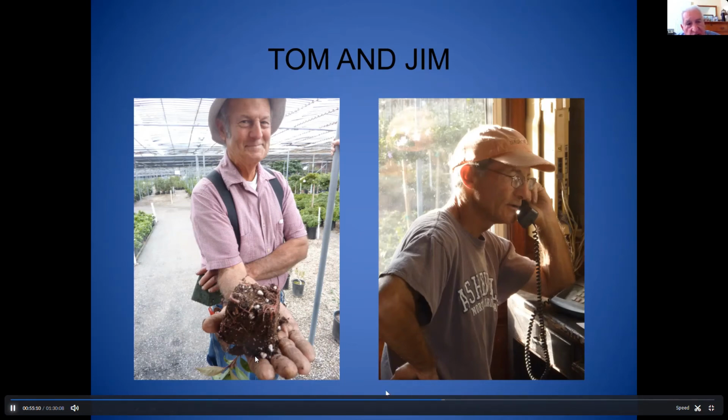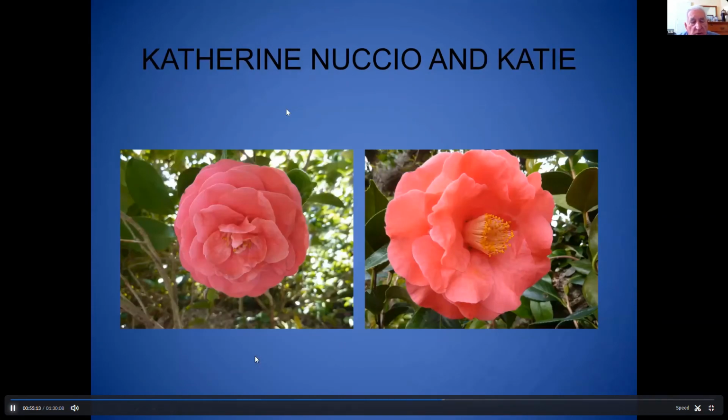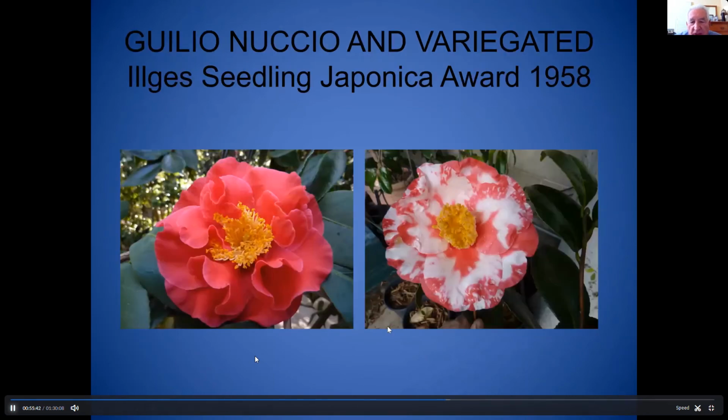Their first introduction, meaning Joe and Julius, was Catherine Nuccio, which they named after their mother. Later, they found a bigger, actually nicer flower, Katie, also named after her. I understand she was a plus-size woman and liked big flowers, and Katie is what they came up with, and it's a very nice, large camellia. Of course, you need to name one after your father, but you name it for your mother first, almost always. Giulio Nuccio was the brothers' father.